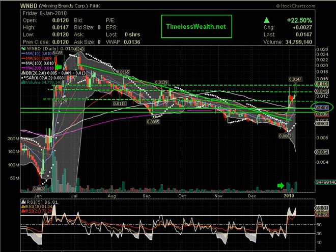Now on the flip side, as to resistance, and this is something key to keep in mind in the event that you are swing trading or just long in Winning Brands Corporation and looking forward to the price appreciating in the market, we're looking at a key resisting level at 1 65 hundredths of a cent, so 0.165, and I'll indicate that with this horizontal line in red.